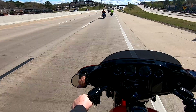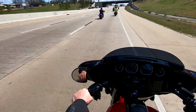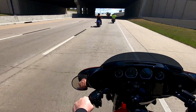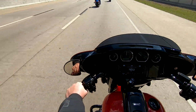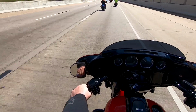Very controlled on the highway. Suspension was great. I'm a big boy, like I said, and it handled great on the highway. It soaked up all the bumps. It literally felt like this bike was designed for someone like me while I was on it. A fat guy. And it just did everything that I would expect from a motorcycle, and it did it very easily. It did it without any effort.